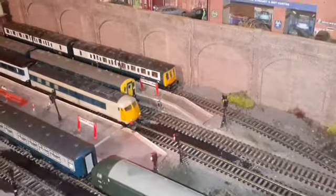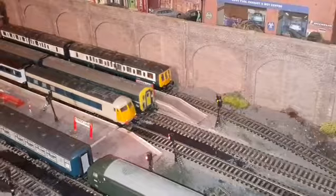Right, so the 4TC's off. It's got the 33 on it.